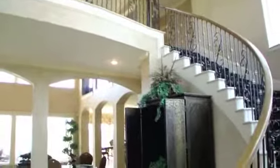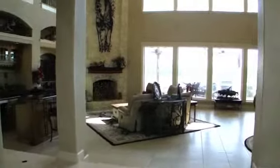Impressive foyer with marble flooring and sweeping spiral staircase opens directly into the soaring great room that is the heart of this home.